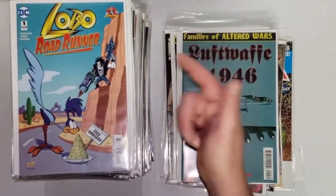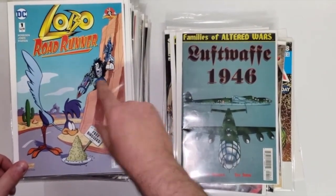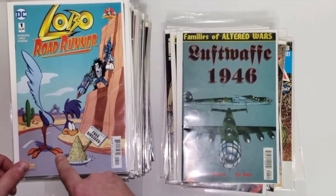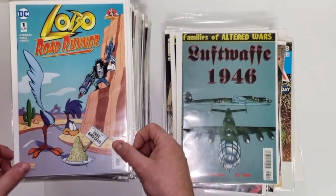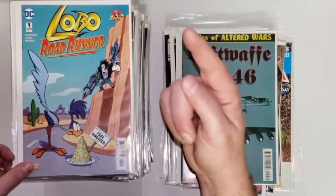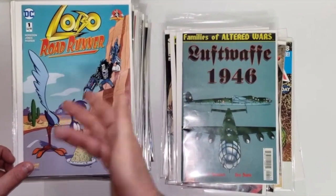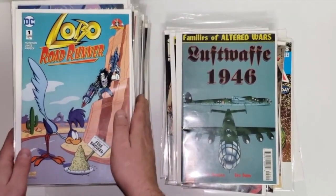Lobo versus Roadrunner, the ultimate killing machine from DC, right? Lobo goes against the totally unkillable and uncatchable Roadrunner. And this is the variant cover on top of that. Picked it up for $1, guys. This is worth $5-6. Just a fun read.